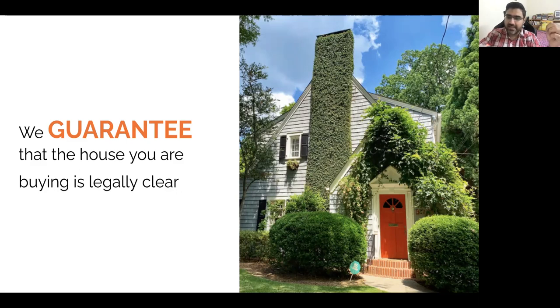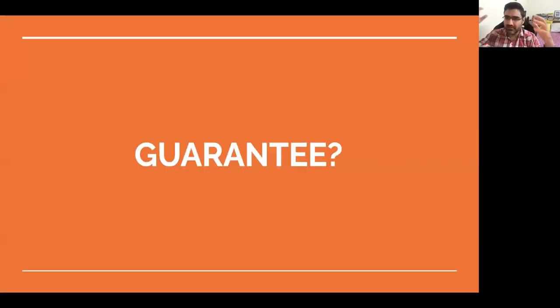What does a guarantee look like? And now this is another interesting thing, right? What does a guarantee look like? What happens if there is a legal claim? What happened to your guarantee then? What have you done to say that this is guaranteed and all? So you discuss, you debate.